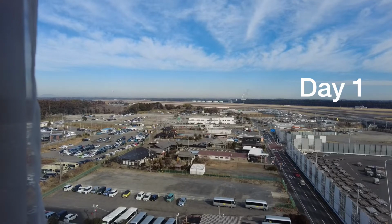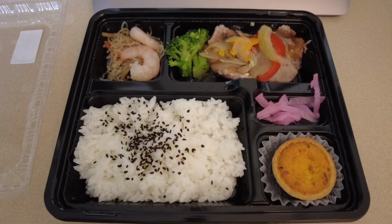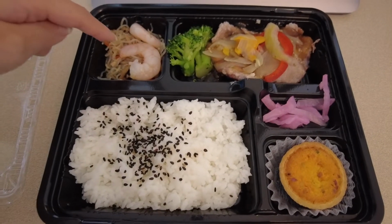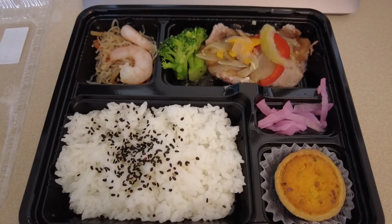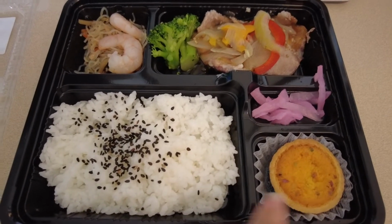Beautiful day out today. More miso soup. Oh, we got a full bento for breakfast. For lunch, we have some, I think, pork, broccoli, a little shrimp, a noodle salad, glass noodles, I think another egg thingy. Oh no, it's a dessert. And then some rice. Hello. It's day 1, full day. I guess not full day, but first day completed in quarantine.